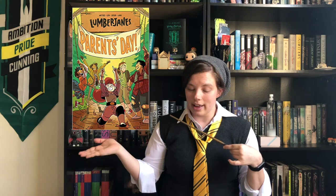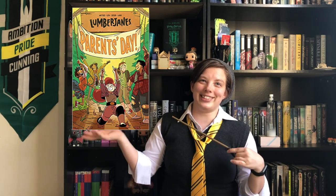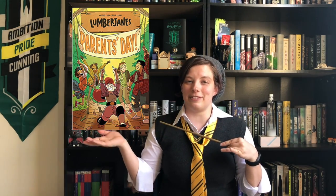The next owl that I took was Potions, and the prompt for this one was a sequel, and for that one I read The Lumberjanes. I read volumes 7 through 10, and I really enjoyed these. These were a lot of fun, and I absolutely love this series.